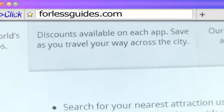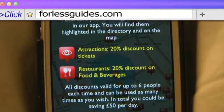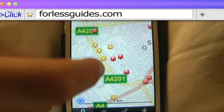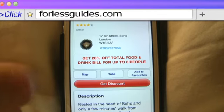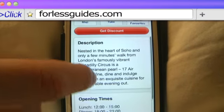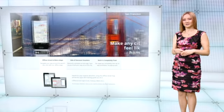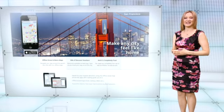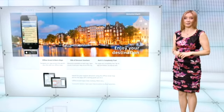When money is tight, it's good to know where the local deals are. 4 Less guides reveal the location of hundreds of discount vouchers in the city where you stand. Just fire up the free iPhone app and take a look around you to see what's on offer in your area. As well as flagging up all the local deals, offline access to street and metro maps will help you find your way easily to them without costly data charges using an online mapping app.